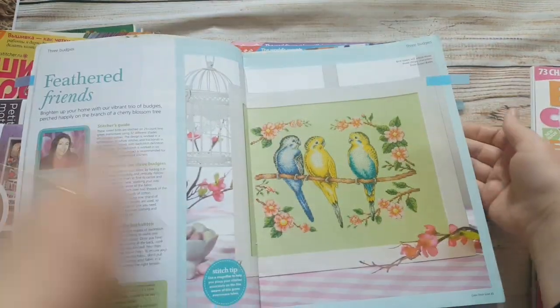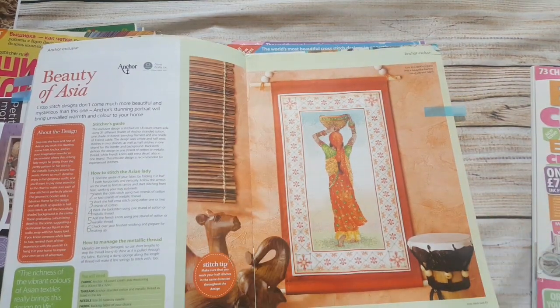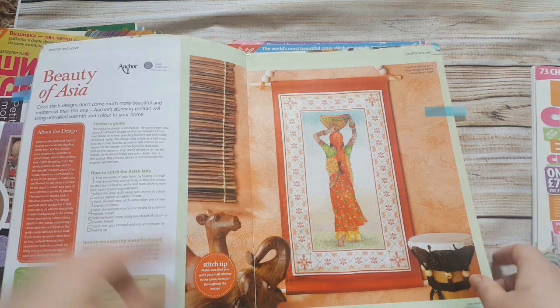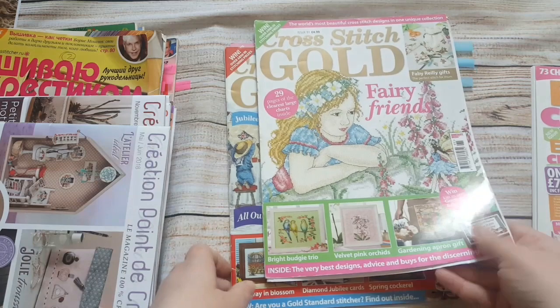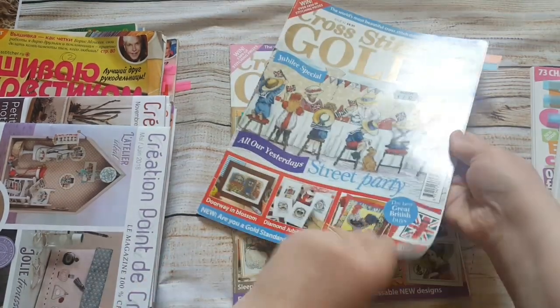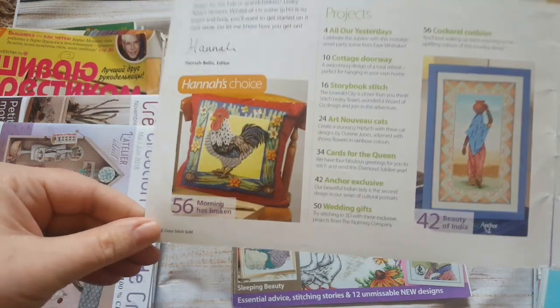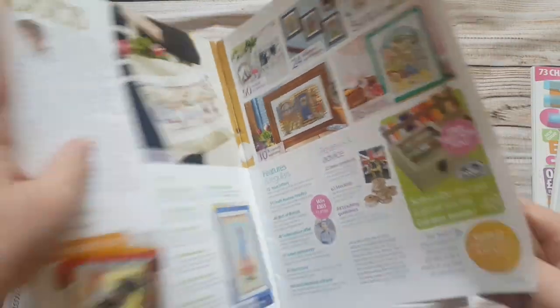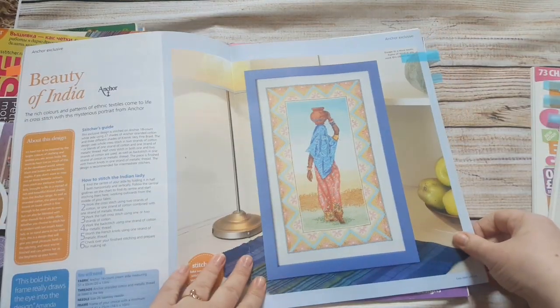Then of course the parrots, and this design, I like that one. There is another design for this to go with, so it will be in the next issue. 92, All Our Yesterdays. Of course I marked them, so straight away opened, and all the designs in here. So that's the lady, the one I marked as well, and nothing else I did mark, so that's the lady as well.